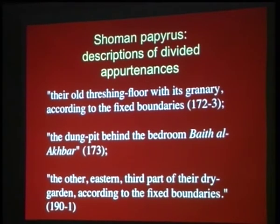A little footnote here. When we first found this word in the Shoman papyrus, the only other part we could find is in a piece of Greek literature from the 7th century AD. One reference, only one. And then as we started digging and digging and digging, we found all sorts of strange, obscure Byzantine manuscripts that describe monastic property and stuff like that. So it took a lot of search and research to be able to come to grips with what this term is.